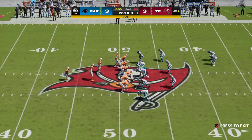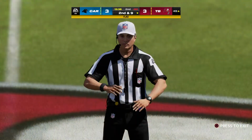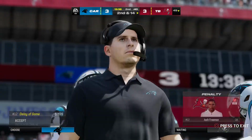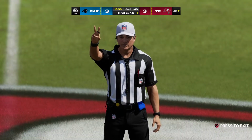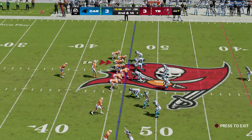Man in motion, takes a while to get going, and the Bucs are going to get called for their 2nd delay of game call. Freeman frustrated there. The 2nd and 9 becomes 2nd and 14. Bucs pushed back onto their own side of the field.